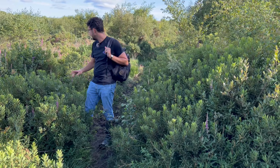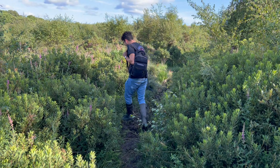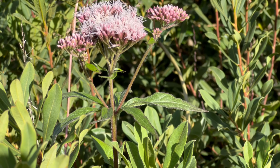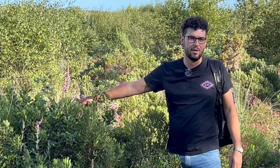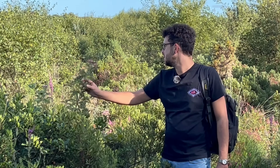And we've got a lovely flower just back here called hemp agrimony, which is this one here. It's called that because its leaves do look a little bit like hemp, but it's not. And it is absolutely loved by the bigger butterflies that we have, like small tortoiseshells, red admirals and peacocks. They absolutely go nuts for this stuff.